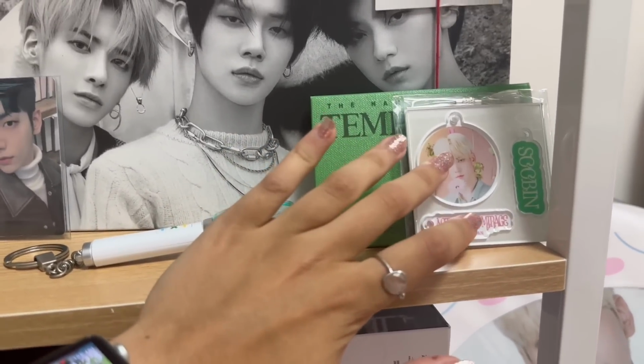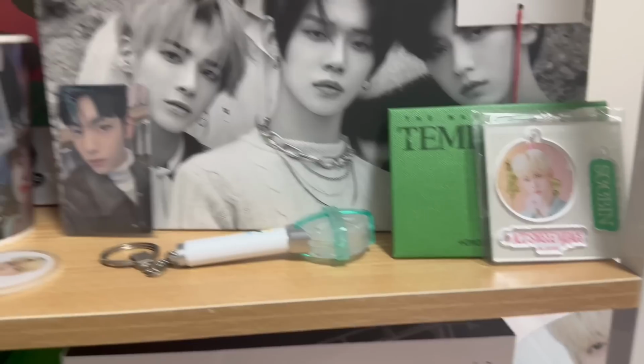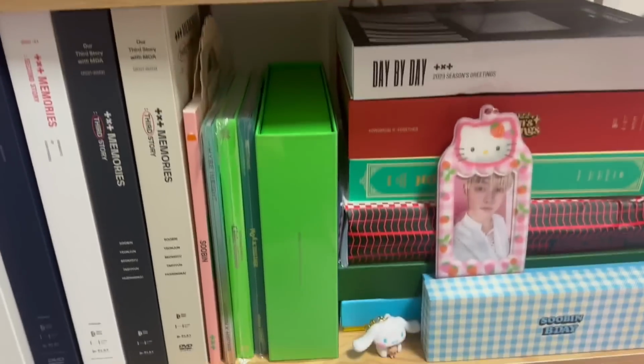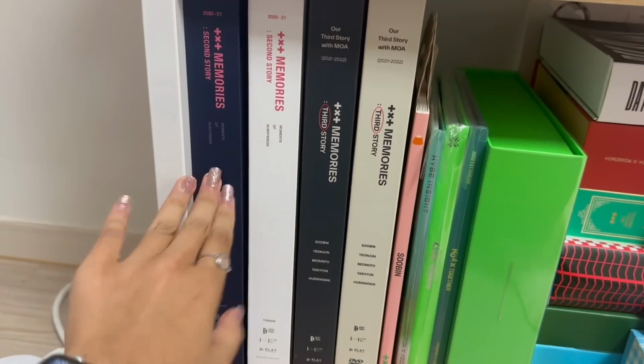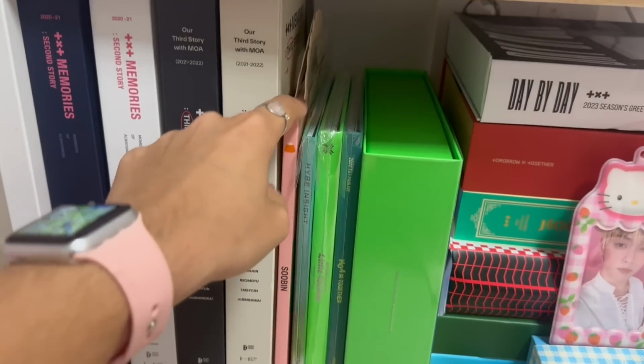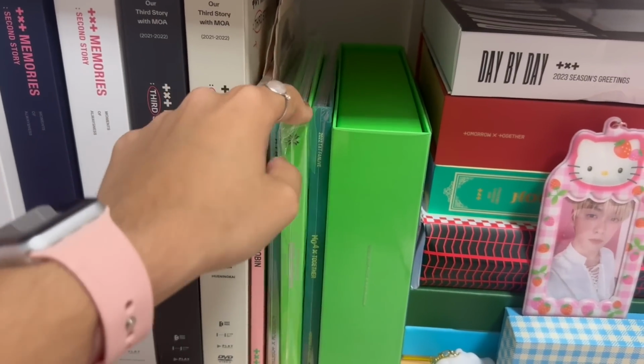And then this is Subin's little keychain from Axe Sweet Mirage that I just put there. Don't ask why I do the things that I do because I don't know. And then moving down along again, we have more things. So we have both versions of their second memories, both versions of their third memories. This is from Subin's birthday merch. This is from Hive Insight. This is Little Wishes. This is MoX together.